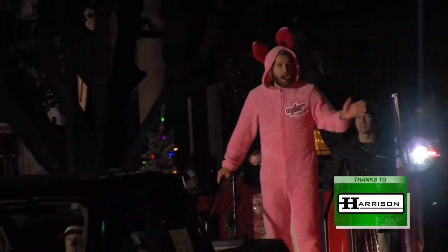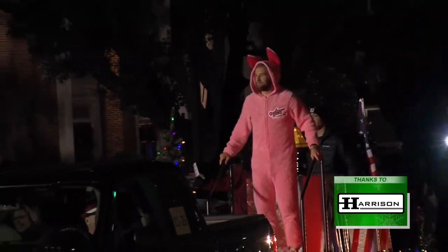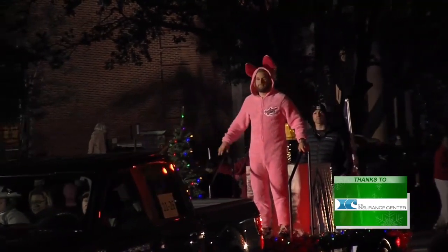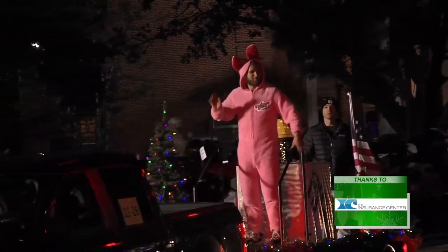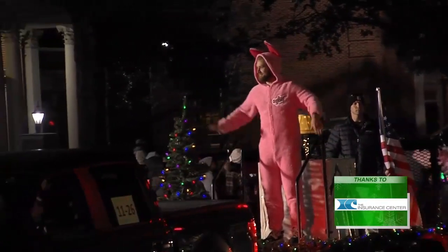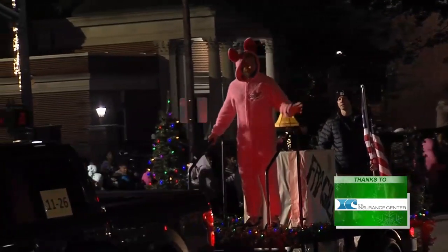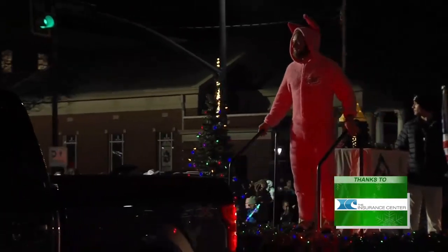And this is RTR Pro Entertainment. Look at this pink jumpsuit. Look at that. I want what he has. Where did he get that? Look at him, he's a superstar up there. It looks very warm. That's all I've got to say. It looks really, really warm.